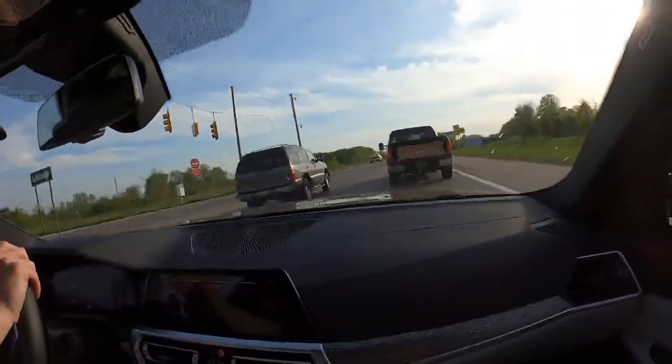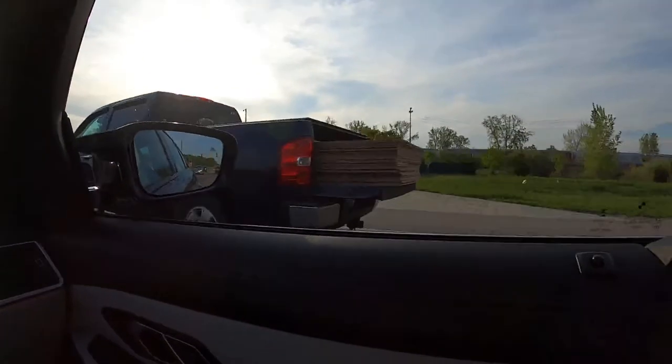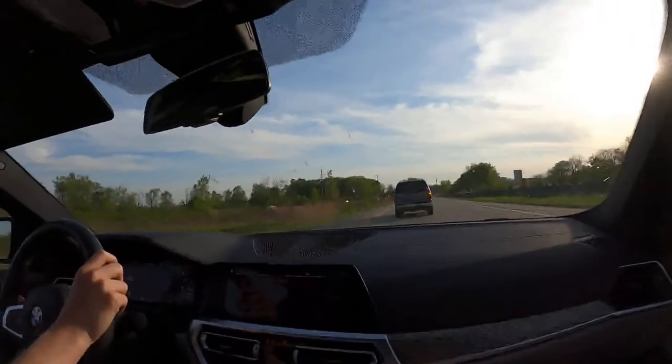Okay. All right, you guys have taken forever. Let's go. Yeah, that's a lot of plywood. $50 a sheet right there. Right. I know my plywood prices.